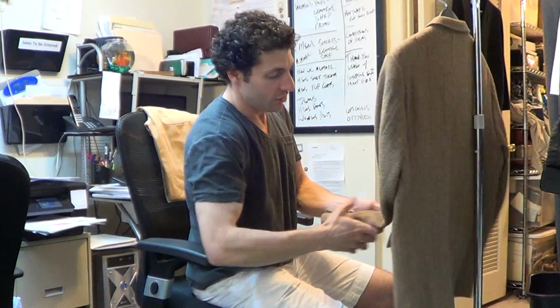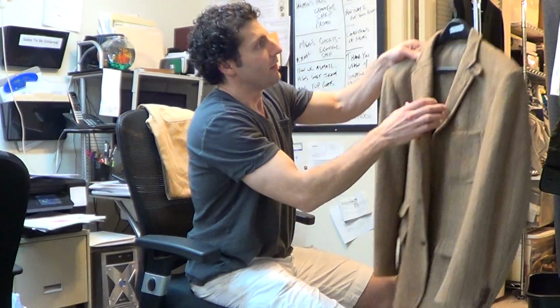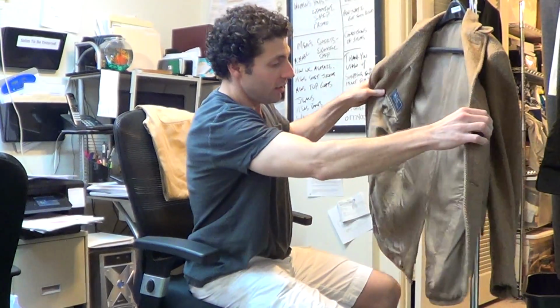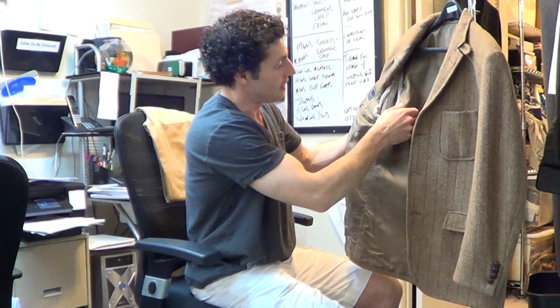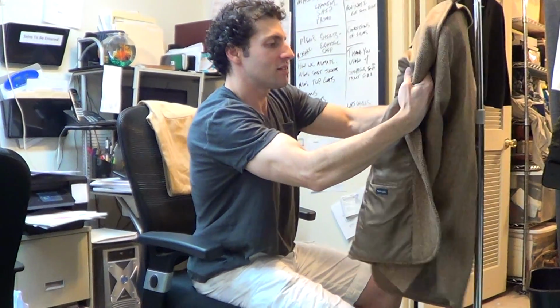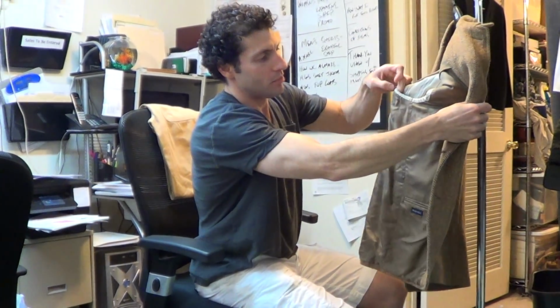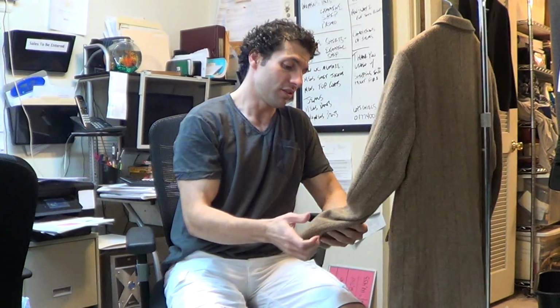Elbows look great, edges of the sleeves look great, the collar up here looks great, the interior of the jacket is very clean. It was a little wrinkled when it got to us, but we steamed it out and it looks great now. Underarms, we don't see any sweat stains or anything that would suggest the jacket was funky in any way. It's in beautiful condition, and I think we're offering it at a very fair price.